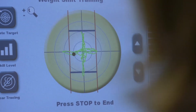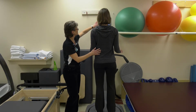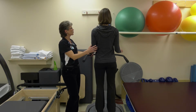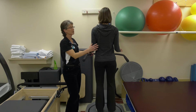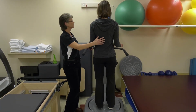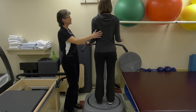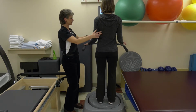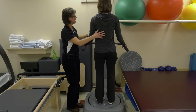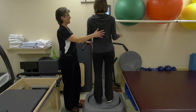And if she wants to restart and say, oh, it's getting too messy, we can erase it, and she can start from scratch. So that's just one of, I believe, 8 different programs that are on here to make balance kind of fun. And it can be as challenging as we possibly can. Courtney, let's show them how challenging it can be. Hold on to the bar, and I'm going to make the base really unstable, and then it's really hard to stay there.